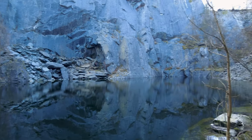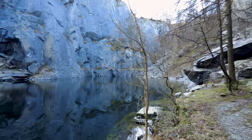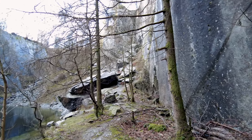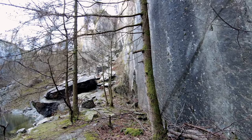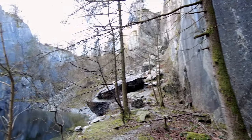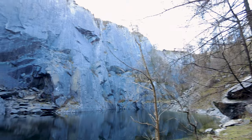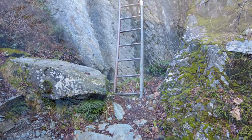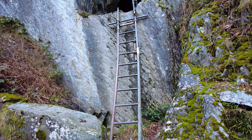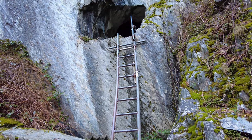So before I capture some images, there's a ladder up there. You probably can't see it, but there's a ladder up there to some other tunnels. So I'll have a look around there, and then I'll come back to capture some images, and then we'll see how we get on. So yeah, we'll see you a little bit later.